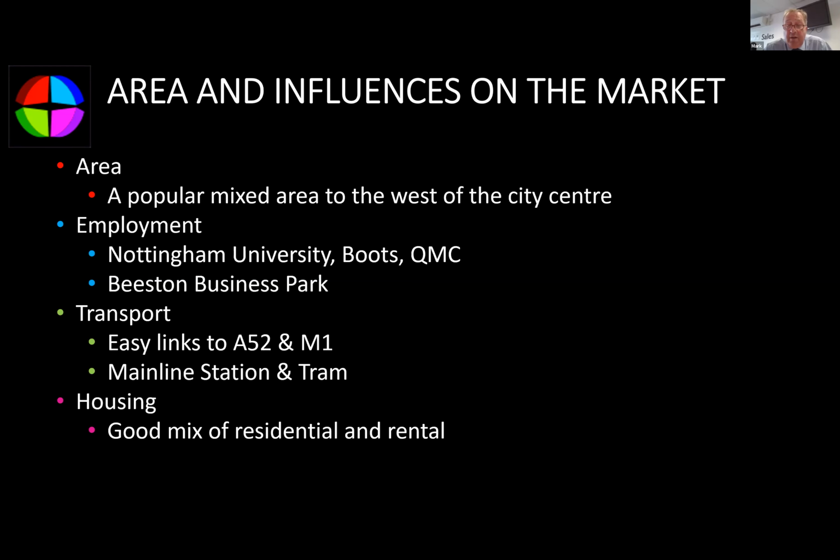We've seen a number of national chains. We have more coming, and soon there will be a cinema in Beeston as well to compete with the ones in the centre of Nottingham and at the Showcase. It's become more of a destination town now, particularly with the arrival of the tram.